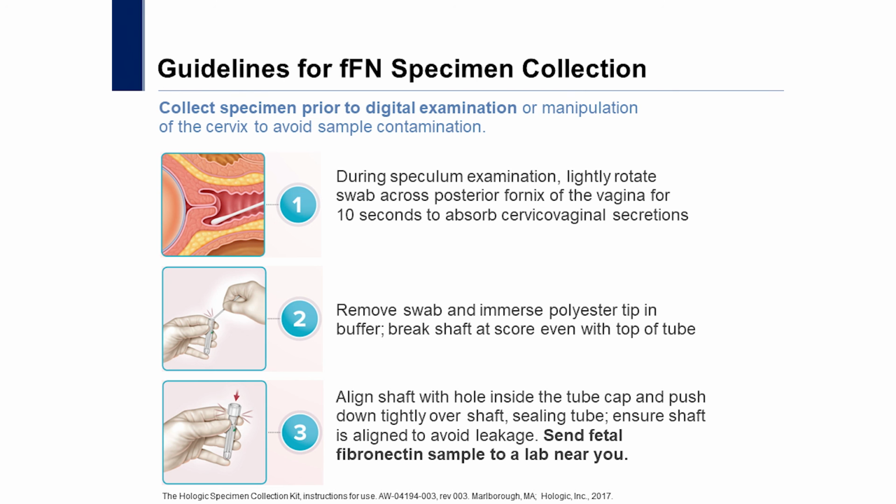And I can't remember the last time I did it with a speculum exam because I go in, I'm doing a transvaginal ultrasound. So while they're there, right before the transvaginal ultrasound, I do the swab and then take that out, and then I place the transvaginal ultrasound, unless the patient wants to assist in placing the swab. We already talked about the collection window.